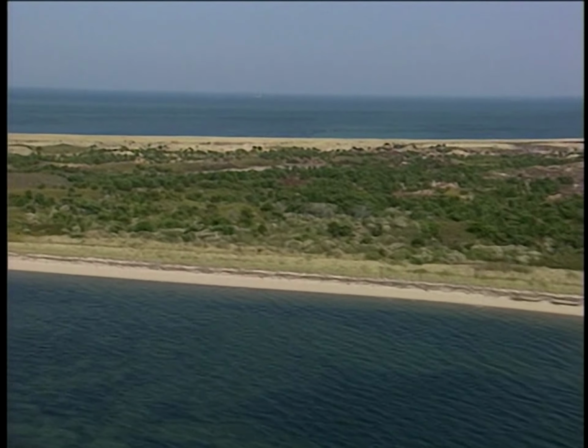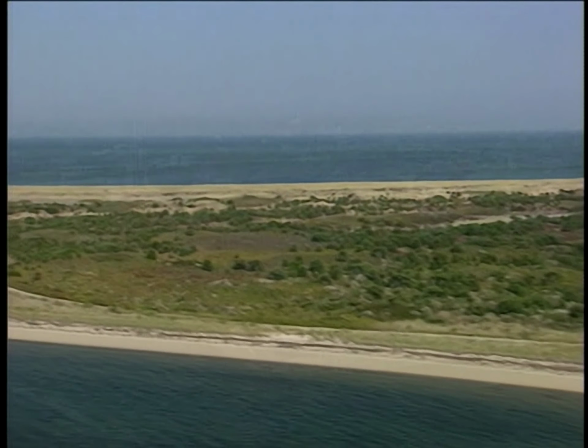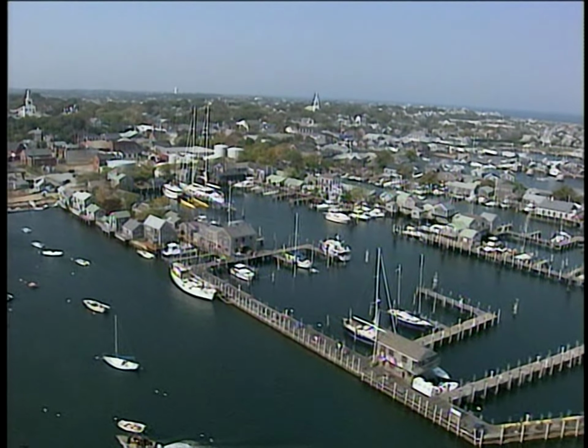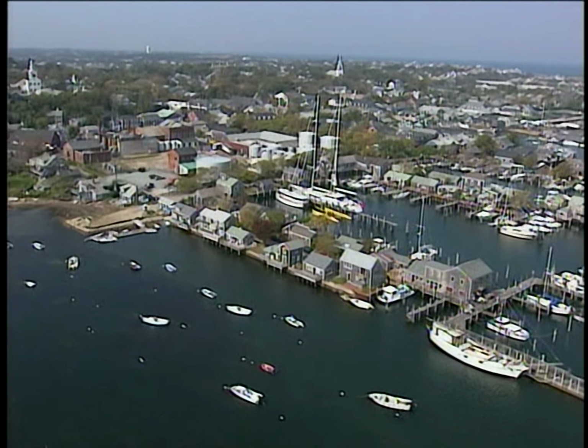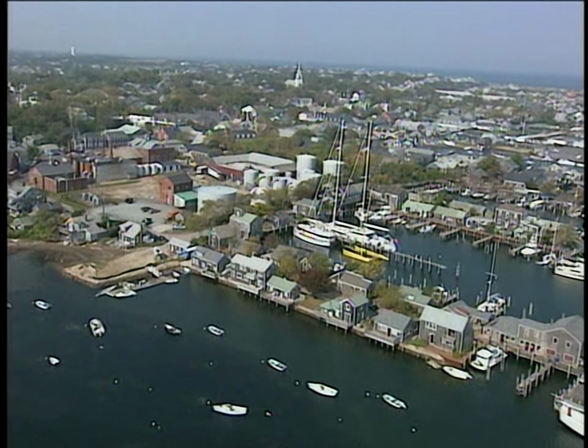Nearby Nantucket Island has a rich maritime history. In the 1700s, it was one of the largest whaling ports in the world. In modern times, Nantucket has transformed itself into a premier vacation resort.